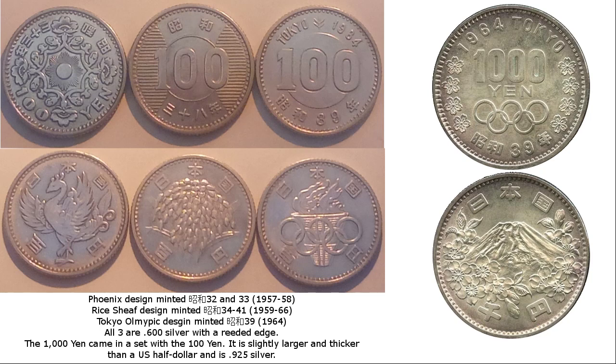But Japan knew that people coming in to the Olympics would want to keep these as souvenirs, take them back to their own country, stuff like that. So they were minted in very high numbers. The rice sheaf design was minted in 39 as well, and perhaps less interesting, but it was also a significantly lower mintage. It was by far the lowest mintage of these years. So I don't know that it's super rare, but it's rarest of these at least.